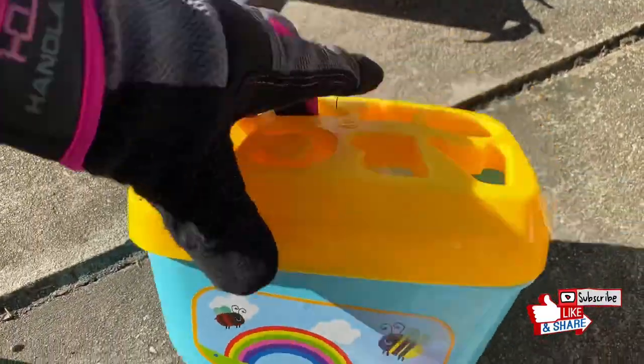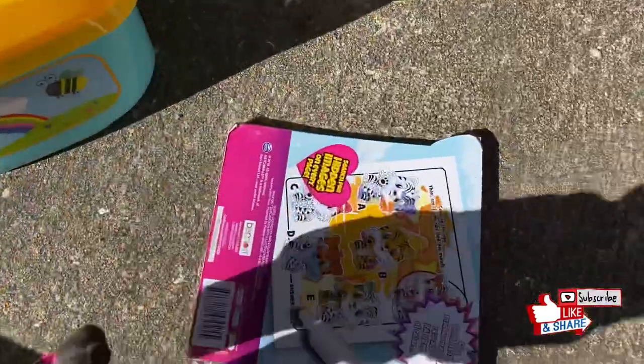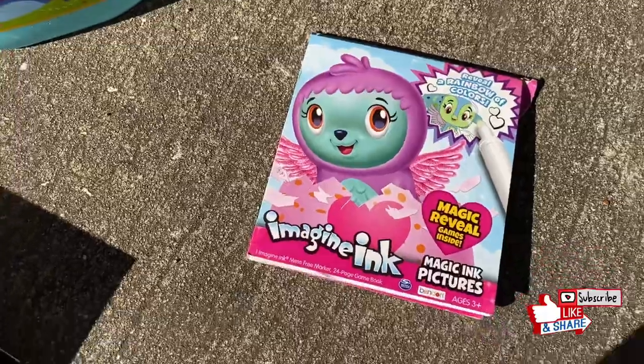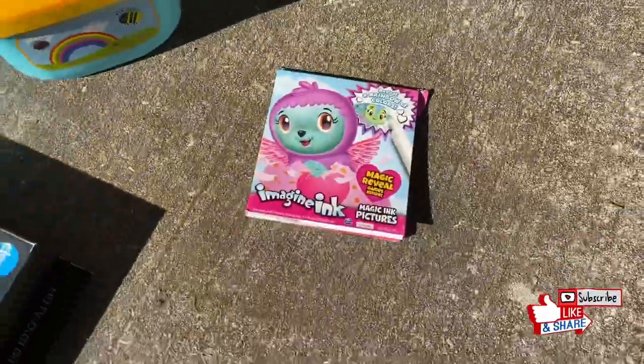Got this little guy. It's got little ABCs and the shapes on the front of it. Got this little book. I think it has a marker to go with it, but it's not with it, so the girls can just color the pictures in it.